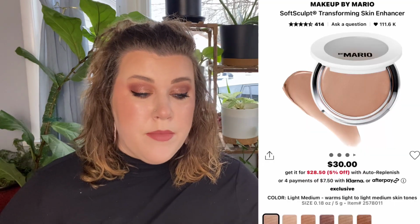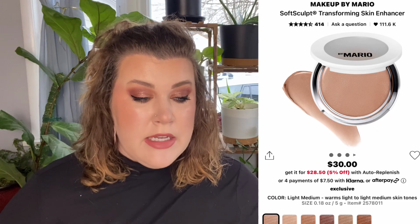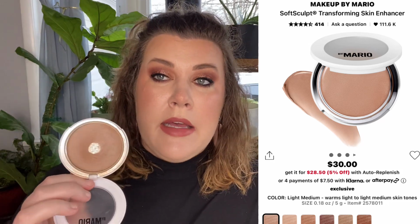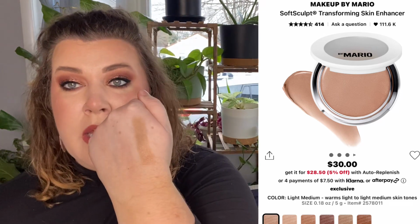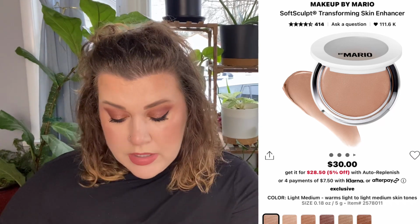The next product is from Makeup by Mario, and it is the Transforming Skin Enhancer. It's like a cream bronzer situation. I have the shade Light Medium, and I'll swatch it for you guys. I think it is perfect. It can work for me now, and it works for me when I'm lighter. It blends out really nicely.